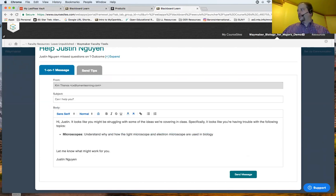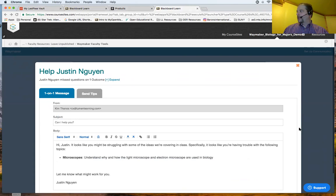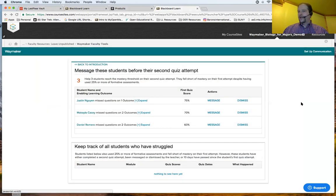There's also automated messaging. In the interest of time, I'm not going to go over that, but the automated messaging allows you to have certain triggers where students, let's say, who are not doing enough self-checks, will get some reminders, what we sometimes call nudges, to have them continue using the self-checks and do better.